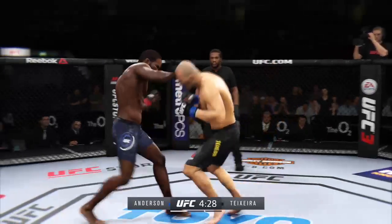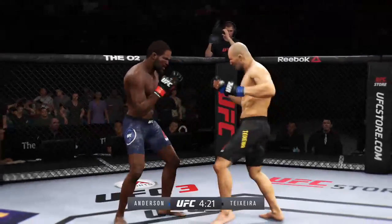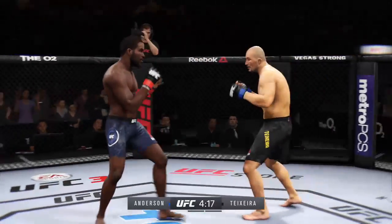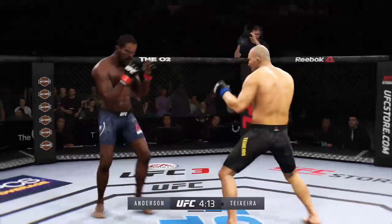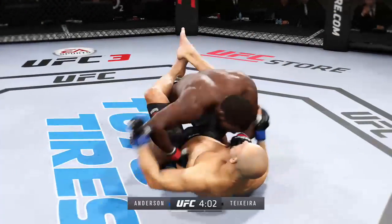Nice punch by Anderson. All right, first round is underway, and no surprise that his opponent's guard is high. He has done his homework. He has watched film. You know about these powerful overhand punches, a big part of his game plan every time out. We'll see if he can get it going here early in this round.